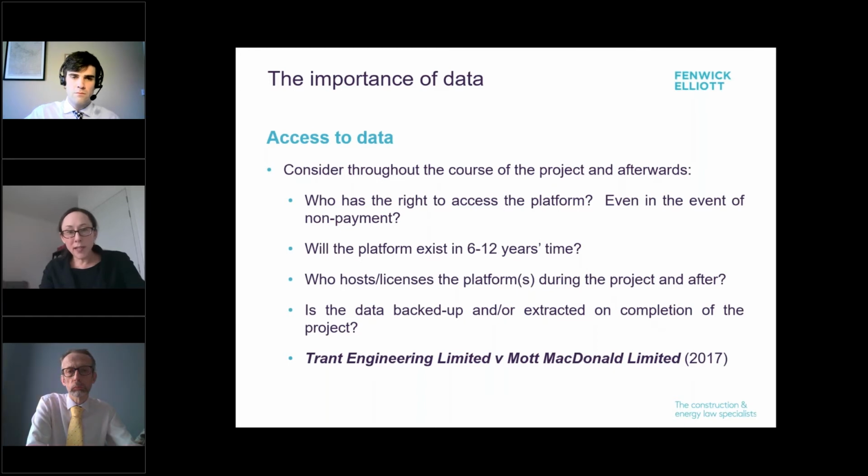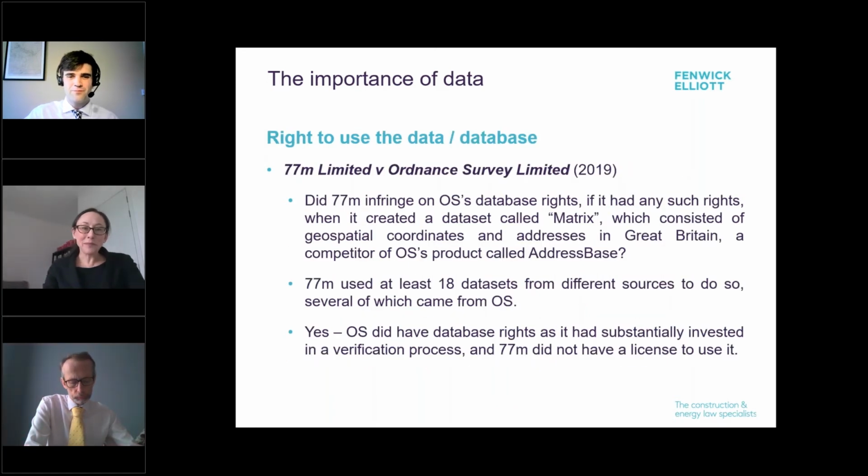Who's hosting the common data environment? What's going to happen to that at the end of the project? Will that platform exist in 6 to 12 years' time when potentially maybe a dispute arises? You know, where is that data and who can access it at that point? Have you backed it up? Is the software actually available to be able to read those files? Issues to consider.